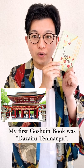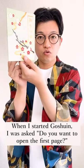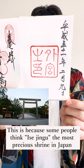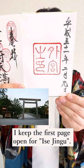My first Goshuin book was Dazaifu Tenmangu, the head shrine of the Tenjin Faith. When I started Goshuin, I was asked, do you want to open the first page? This is because some people think Ise Jingu, the most precious shrine in Japan, should be on the first page. I kept the first page open for Ise Jingu.